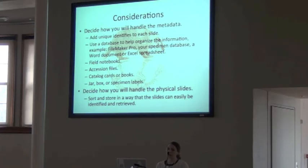Decide how you will handle the metadata. Add unique identifiers to each slide. Use a database to help organize the information, for example, FileMaker Pro, your specimen database, a Word document or Excel spreadsheet. Again, we duplicated those efforts, and I like having multiple people work on the same projects so that you can have some checks and balances, but there were too many people working on this project and it just became very complicated. And then decide how you will enter your metadata into the field notes, or combine the metadata from the field notes and the slide information in the accession files, card catalogs, your books, jar box, or specimen labels.